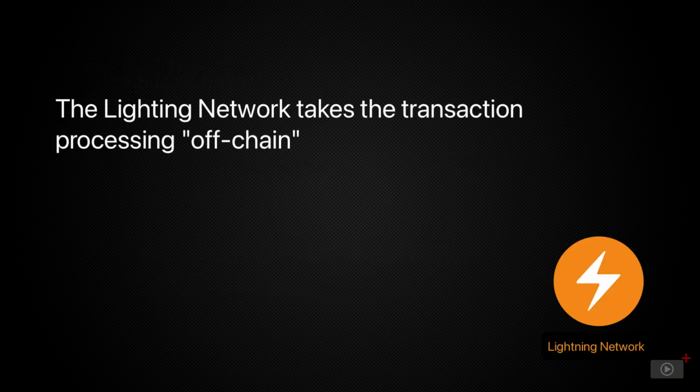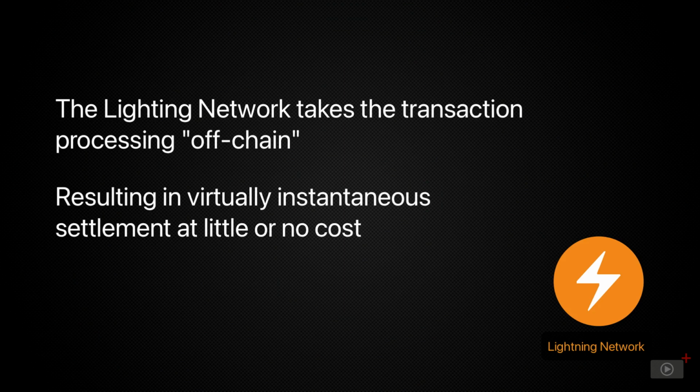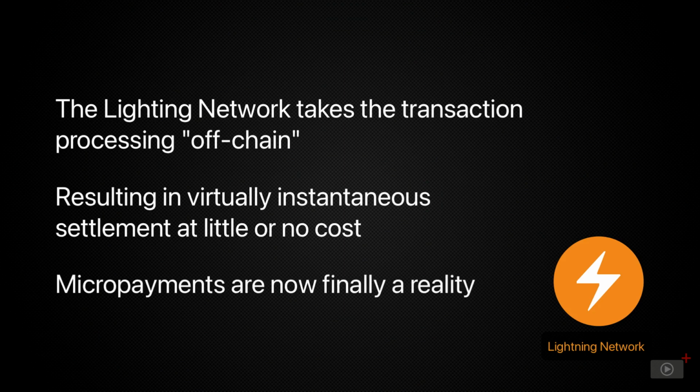The Lightning Network removes this barrier completely, allowing transactions to be settled virtually instantaneously and, as I said before, with little to no cost. And the Lightning Network now allows us, for the first time, to transact using micropayments down to fractions of a penny or cent.